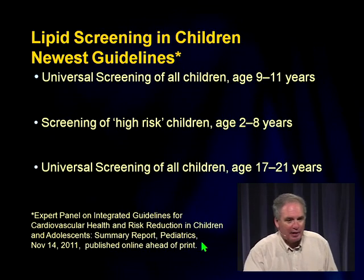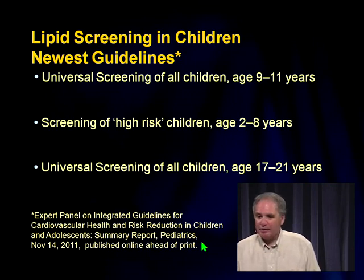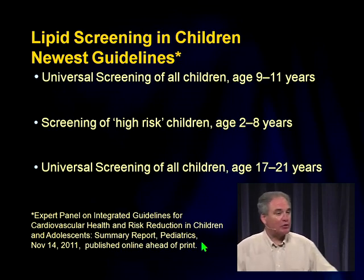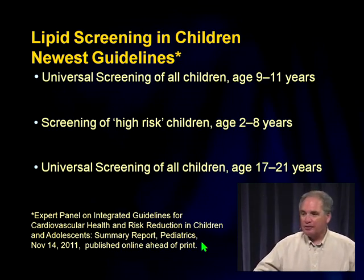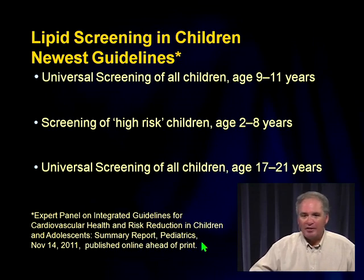Here are the newest guidelines. Universal screening for all children, every child, age 9 to 11 years. For the high-risk kids, 2 to 8 years. Screen again, 17 to 21 years. That's the current recommendation, because we think it's so important to detect children with dyslipidemias because of the known importance, an association of elevated LDL lipids and the development of coronary artery disease.